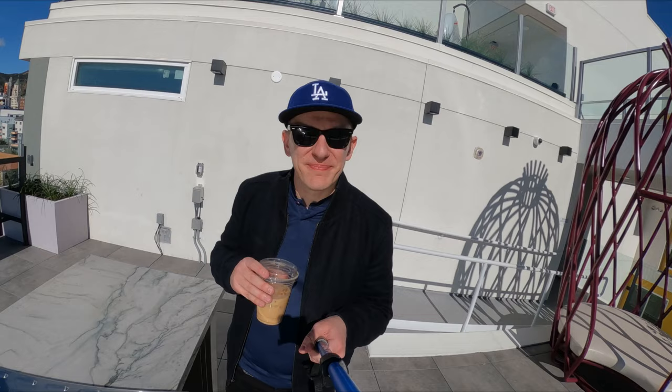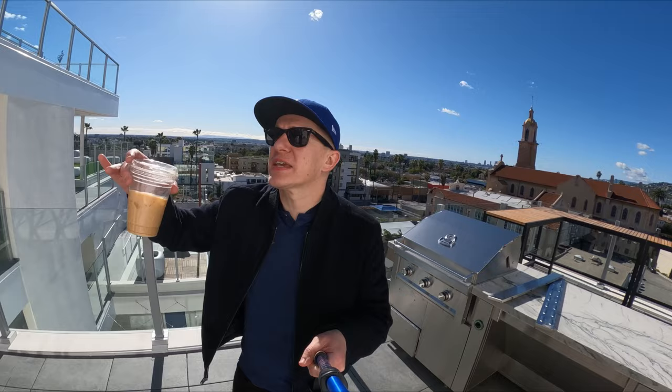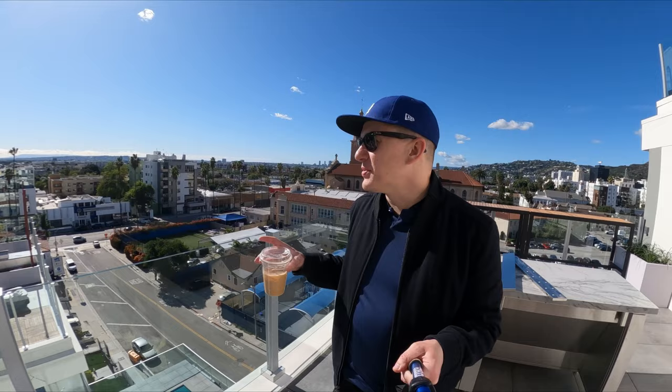Something really cool about the whole building is this tier design. You get these different decks kind of randomly spread throughout the building, so chances are, no matter which unit you're in, you've got one within a few steps of your door. This one on the seventh floor has a really cool bird's nest chair.